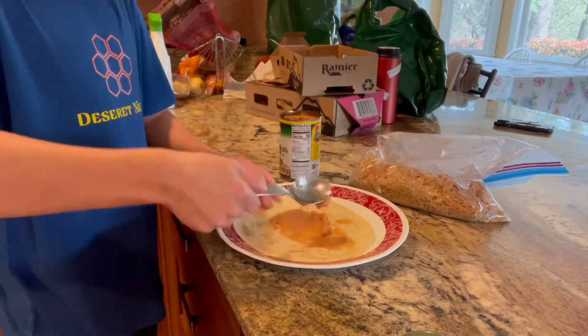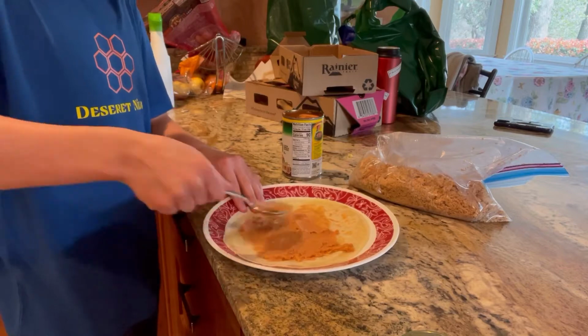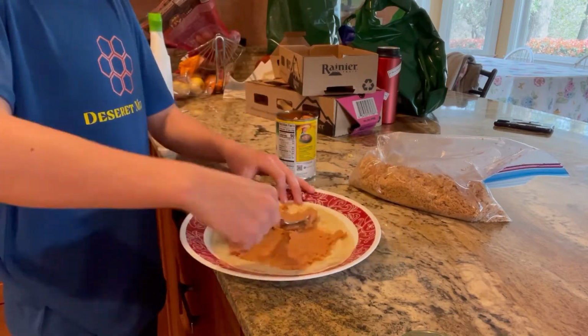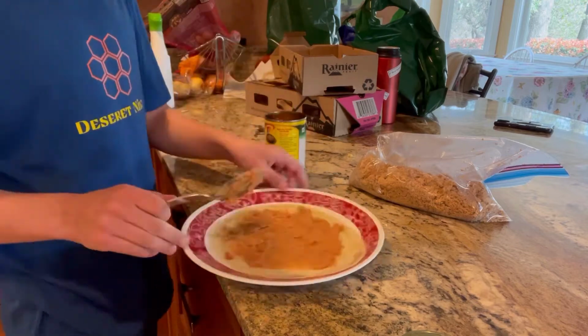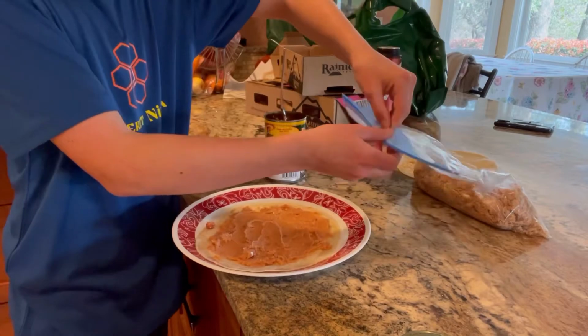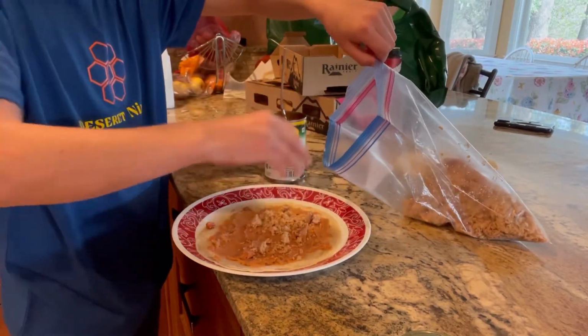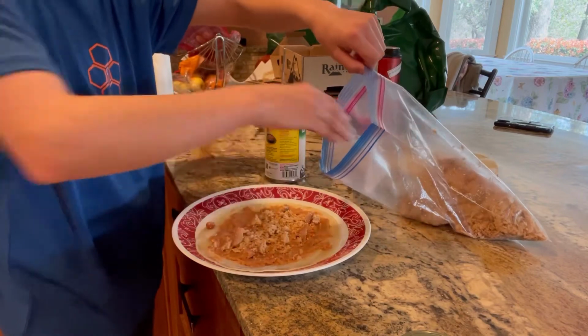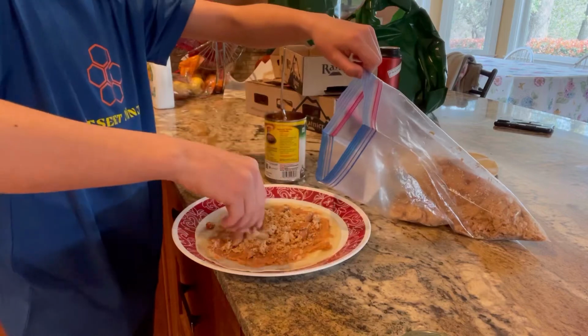Take your beans and slather it over your first quesadilla shell, making sure it completely covers the shell, although I like to leave some uncovered shell on the outsides. You don't have to do that though, do whatever you want. Next, sprinkle your chicken over the beans. Put as much or as little as you want, it's completely up to you.